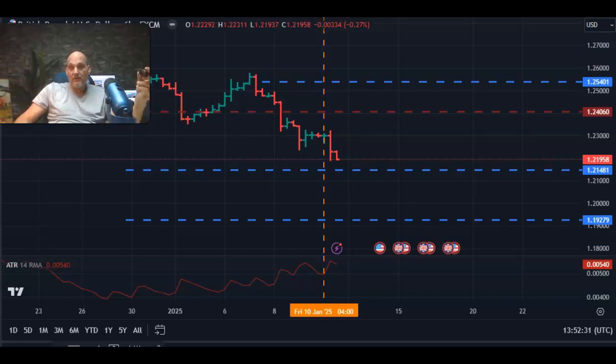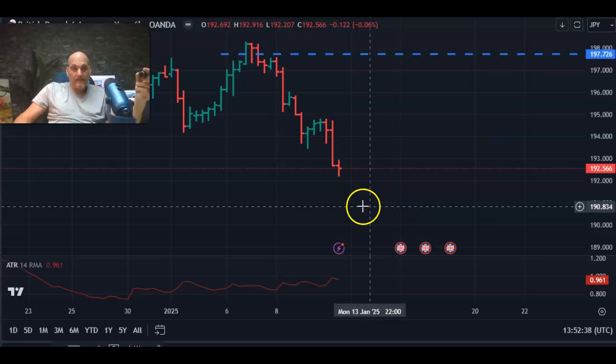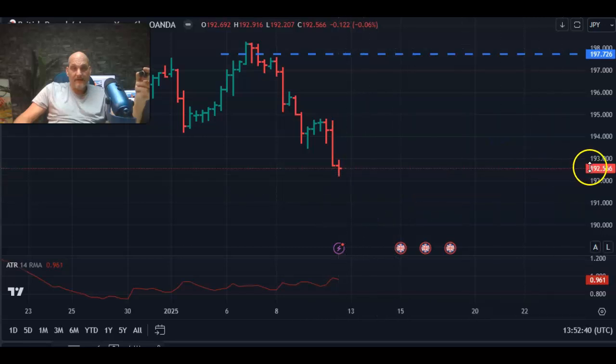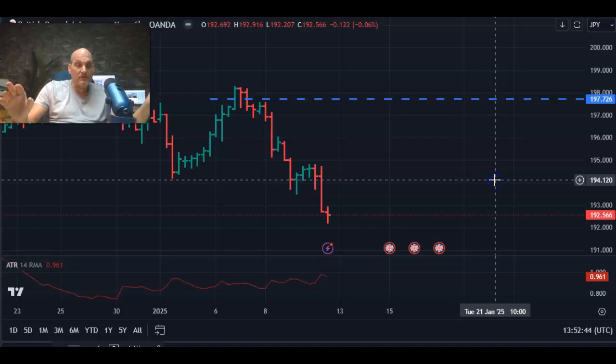So let's go on over to good old sterling yen. This is another one that is actually showing some bearishness. And I got stopped out of a long-term trade. I thought we were going back to 200. All the best laid plans of mice and men did not happen at all. I'm just glad I escaped with my skin on that one. I would hate to have held on like an idiot, and I didn't, thank gosh.